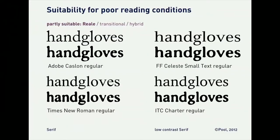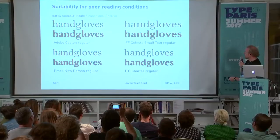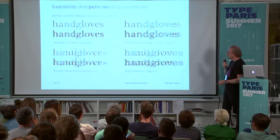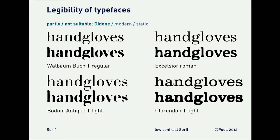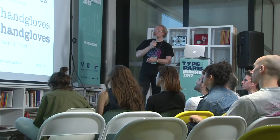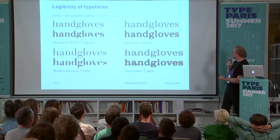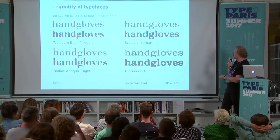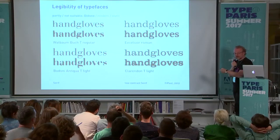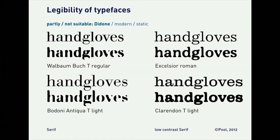This is Adobe. This is transitional. So this is Kesslen, Celeste for the small size, ITC Charter, Times New Roman. They all still do a pretty good job. When we go further down, Bodoni, Walbaum, nice typefaces, but here we get into trouble. How can we distinguish between N and O and D and whatever? It is too similar. Here, Clarendon, also a very nice design, but when the spacing gets tight, we run into trouble when the gaps are too small. Excelsior is the only one which survives, and this is in the Linotype legibility group. It's the wrong kind of design, but it still works.